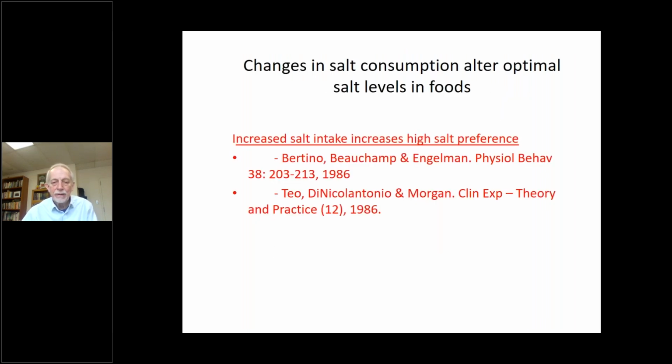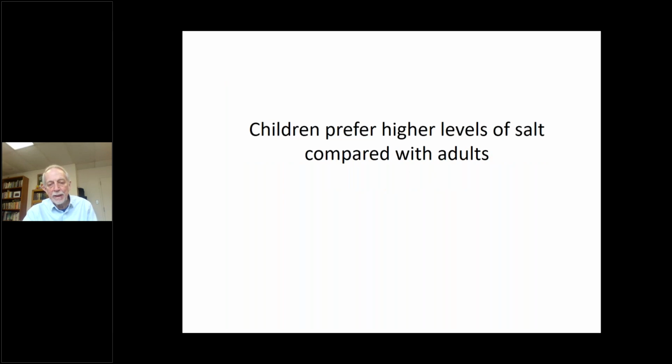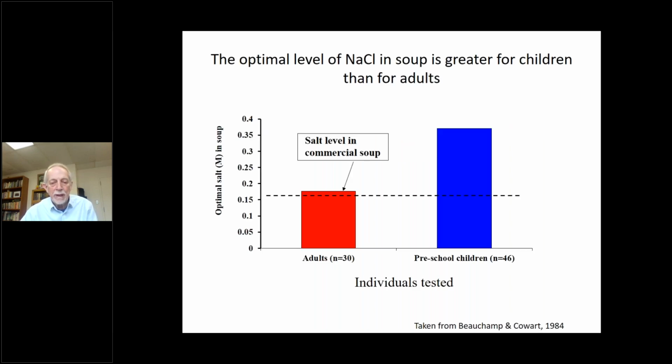However, it's also the case, and this is kind of ignored, that you can go the other way. There are a couple of studies that show it's possible to increase salt intake and therefore increase preference, and move away from liking less salt. Now, I mentioned age-related differences in liking for salt, but I want to emphasize them again because this is a remarkable difference between children and adults. Here's a study, again, that we did many, many years ago, where we looked at adults and preschool children and measured their optimal level of salt in soup. The curve on the left, the red one, is adults, and lo and behold, the level at which we found people liking salt was about what the commercial salt level was at the time. And on the right, you see preschool children showing a remarkably strong preference for high salt.